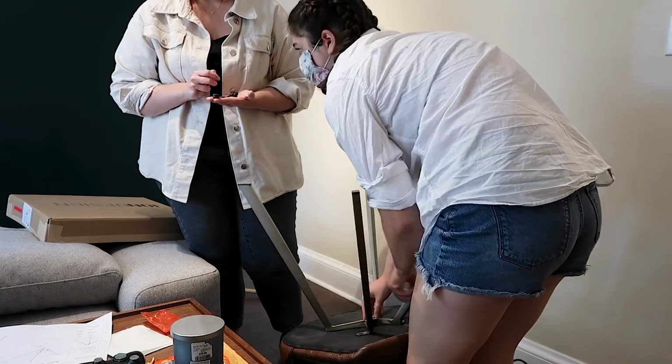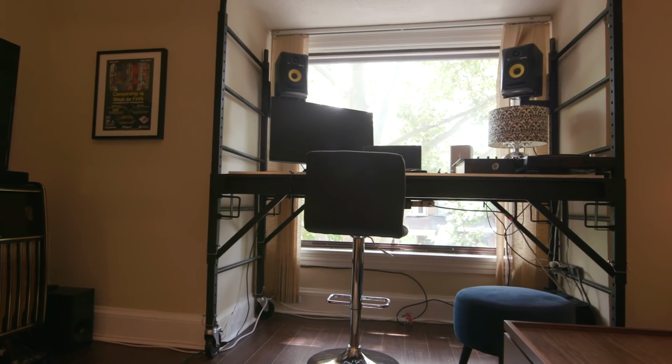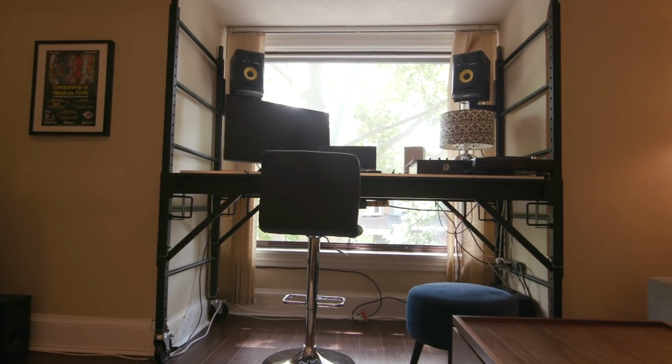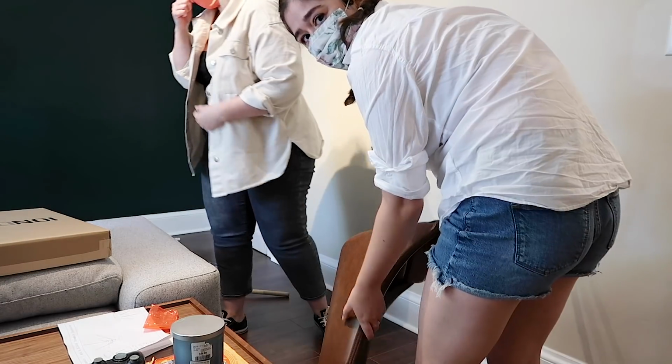While we wait for the paint to dry, we are gonna start building some furniture. You guys, let's take a trip down memory lane. Matt was using a literal bar stool to work at this desk. So I knew that I had to bring in another desk chair. Beauty.